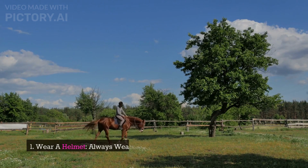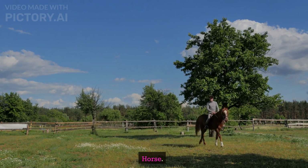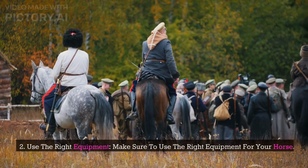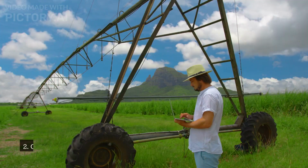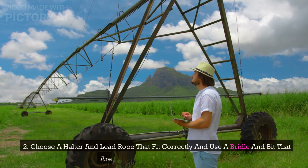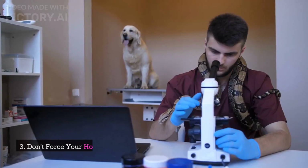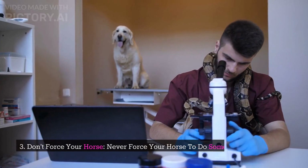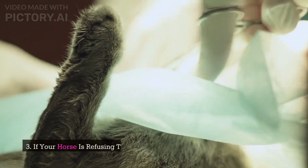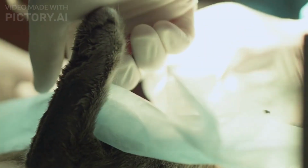1. Wear a helmet. Always wear a helmet when riding or working with your horse. 2. Use the right equipment. Make sure to use the right equipment for your horse. Choose a halter and lead rope that fit correctly and use a bridle and bit that are comfortable for your horse. 3. Don't force your horse. Never force your horse to do something it doesn't want to do. If your horse is refusing to do something, take a break and try again later.